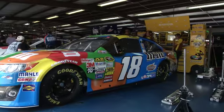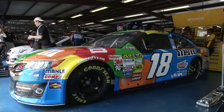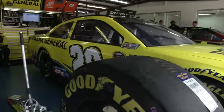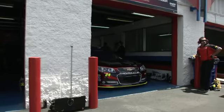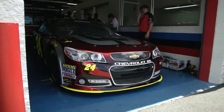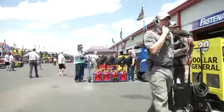Check out the paint scheme on the number 18 Toyota for Kyle Busch. A few minutes to go before we send these cars ripping out through the garage and onto this big mammoth superspeedway. The number 20, Matt Kenseth. You hear the whistle. We can't go without showing you the point leader and the guy who, besides Dale Earnhardt, has the most wins here: six wins for Jeff Gordon at Talladega. Can he make it seven this weekend? He's the first one to roll out into the garage area. Going out on the track for practice, the number 20, Matt Kenseth.